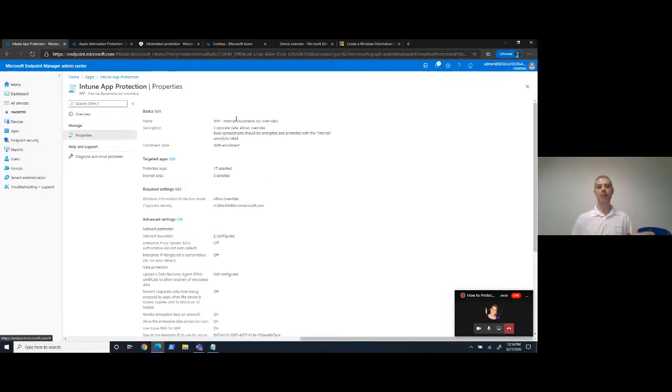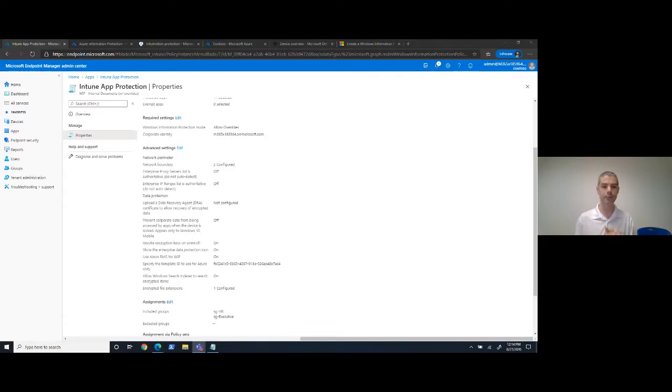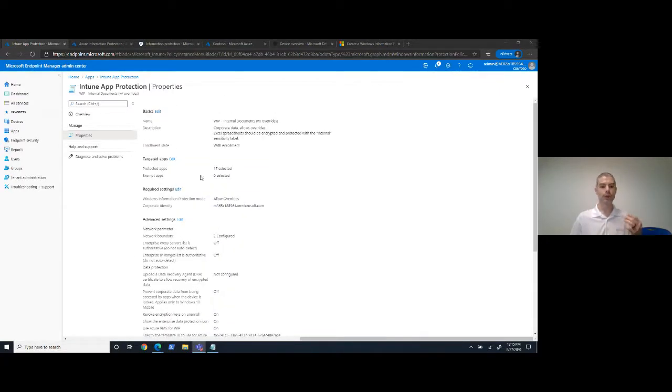Anyway. So we're going to name our policy, right? We're going to decide what kind of data we're going to protect with it. We're going to choose applications that have access to our data. We're going to determine whether or not we're going to let the users override our settings, or if we're just going to enforce it on them. And then we're going to set some boundaries on this.